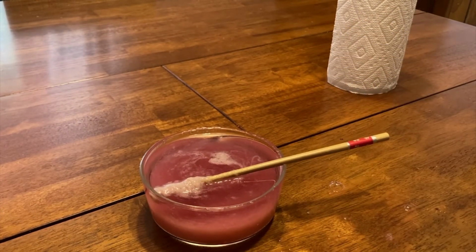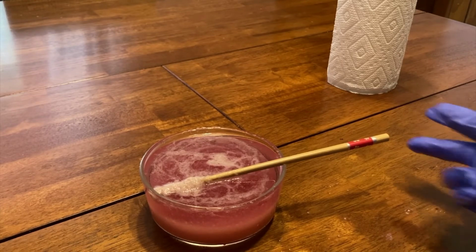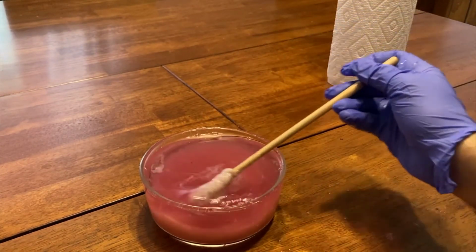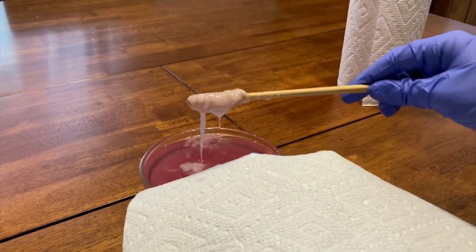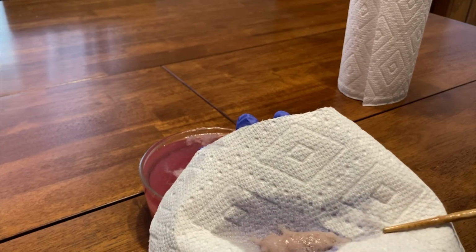Now, let it sit for a few minutes. The longer you wait, the more DNA will precipitate. Finally, give it a couple more swirls. Then, prepare a paper towel. Take out your utensil and the DNA, and use the paper towel to dry them out.